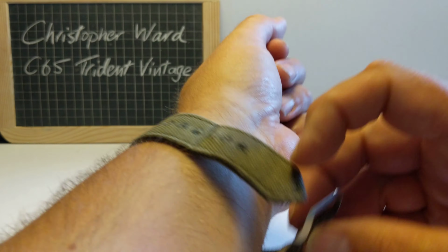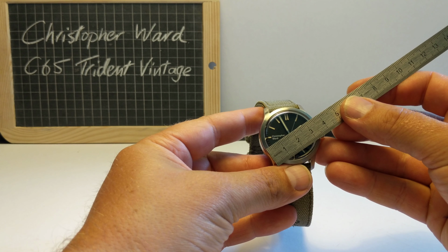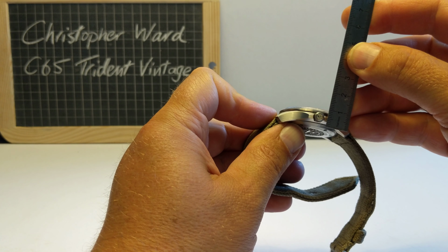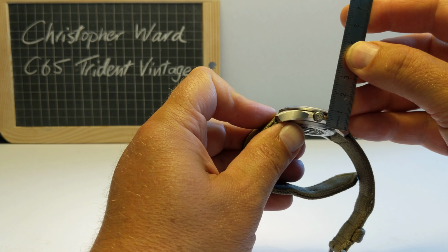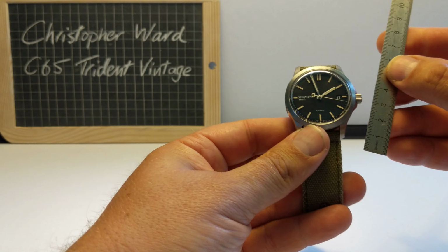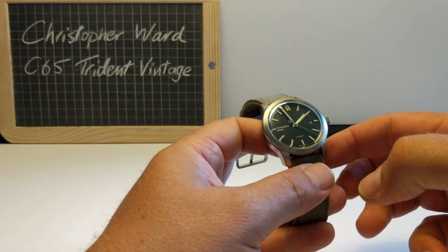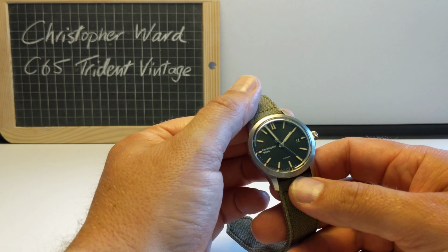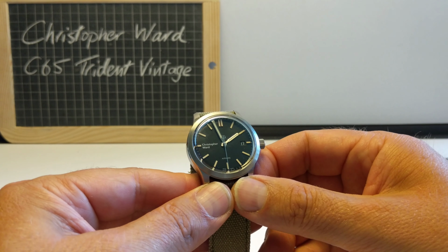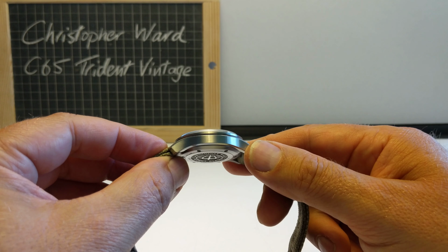Let's give it a few dimensions, shall we, so we can see what we're talking about. 38 millimeters in diameter and 11 millimeters in thickness, and the lug width 20 millimeters, and lug to lug 45 millimeters. So a very handsome watch with perfect dimensions for everyday wear, and it's a glorious watch. I have really enjoyed wearing this. It does everything I need it to do.